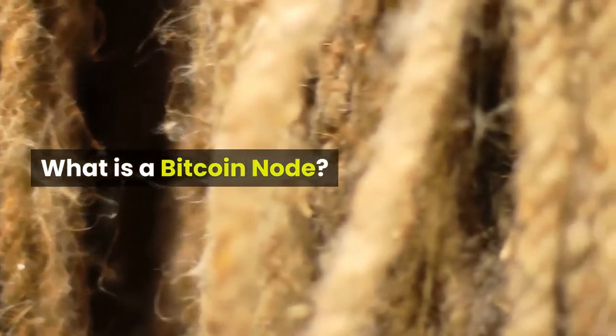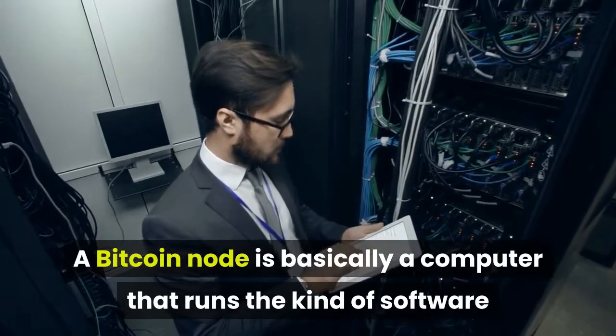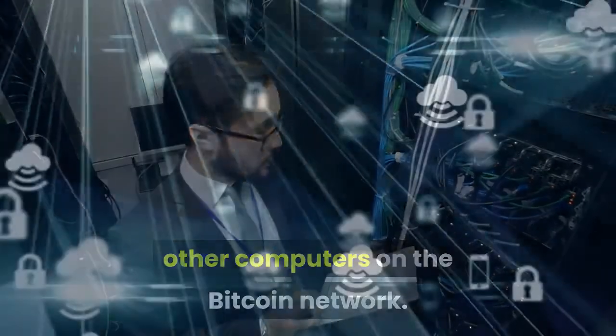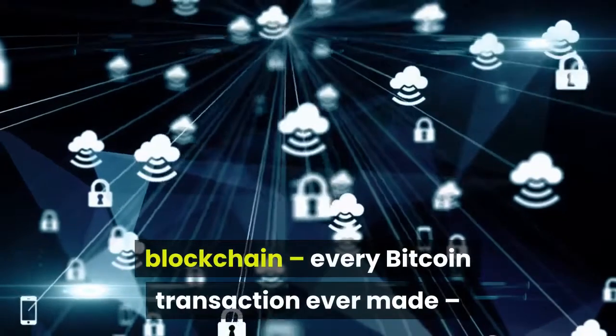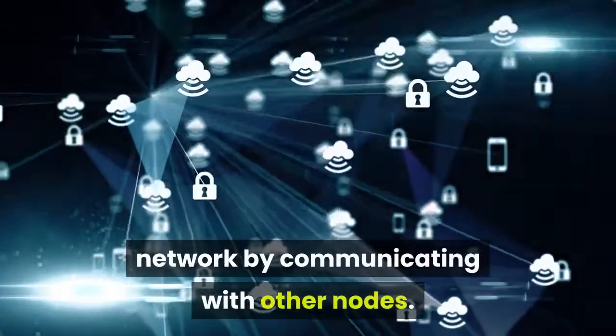What is a Bitcoin node? A Bitcoin node is basically a computer that runs the kind of software that allows it to communicate with other computers on the Bitcoin network. Full nodes hold a complete copy of the blockchain, every Bitcoin transaction ever made, and can broadcast transactions to the network by communicating with other nodes.